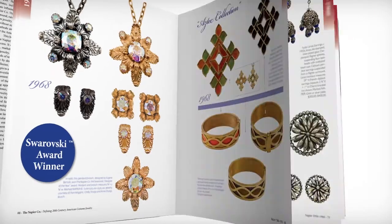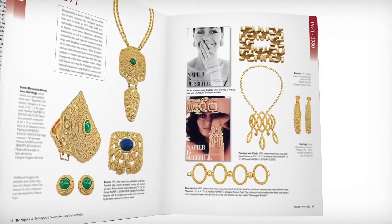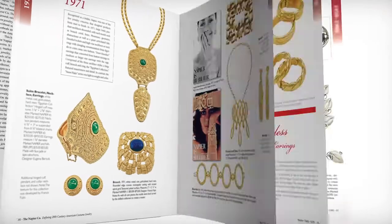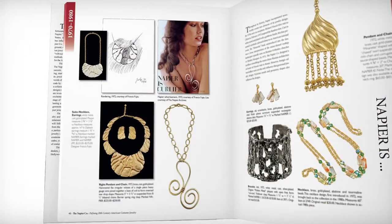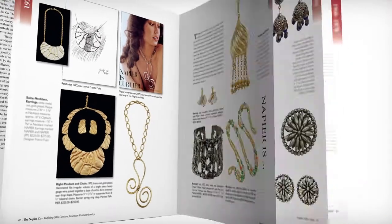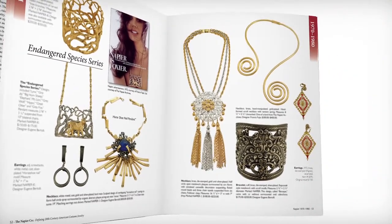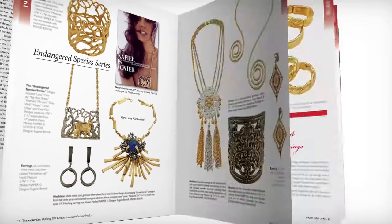With 500 of its pages devoted just to the exquisite and classic designs between 1950 and the year 2000, the Napier book is the equivalent of three or four jewelry books in one. Its stunning pictures are complemented by descriptions for nearly every piece, including measurement and fair market value.